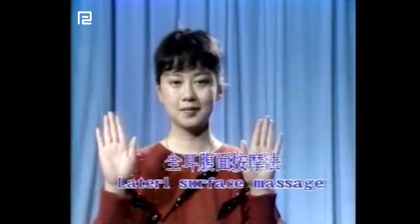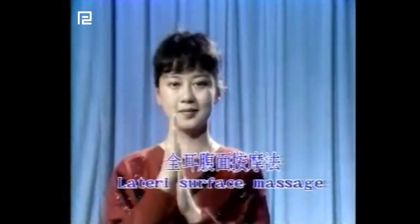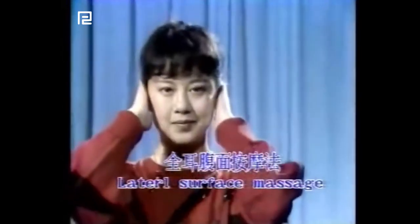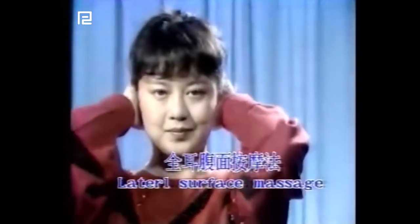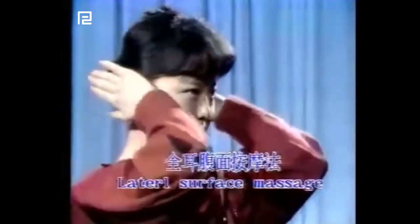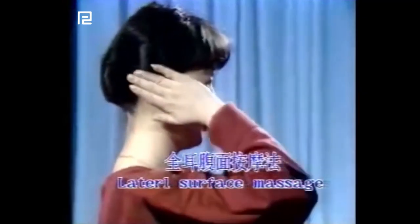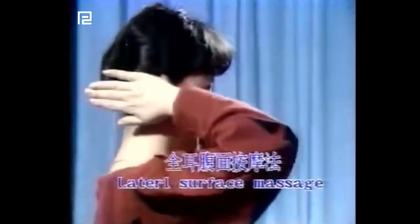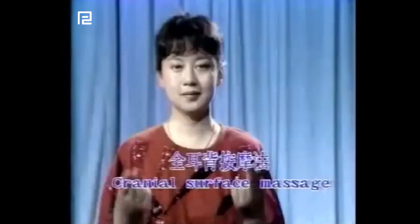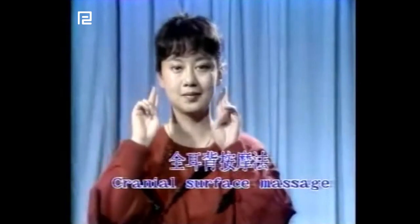Lateral surface massage. First, rub the palms of the hands together to warm them. Next, massage the anterior side of the auricle with the Liaoning point in the palm center directed towards the ear. Follow this by folding the ear to massage the back of the ear. Do this 3 to 5 times with the purpose of preventing and treating disorders of meridians and jiangfu organs.